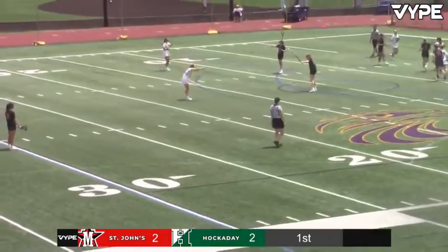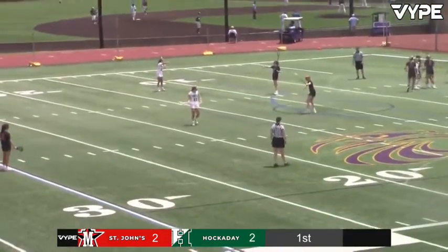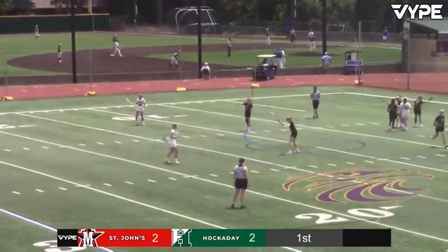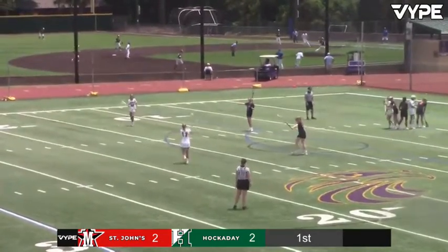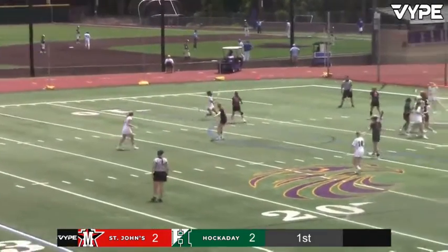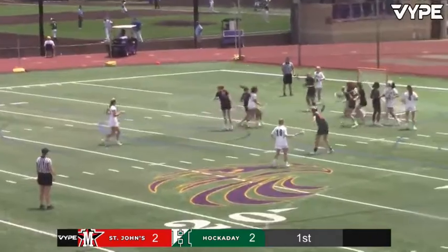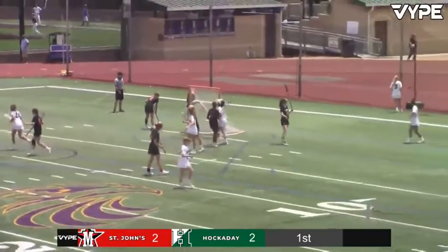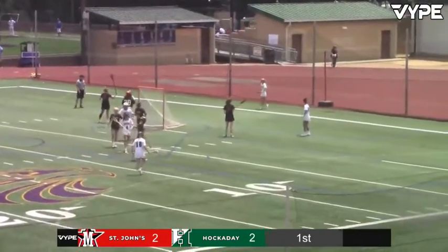They're going to let things settle in. Also called the settled offense within girls lacrosse. And now they might run a play off of that. See girls cutting, setting picks down low near the crease. Setting up a play, bottom left of the goal. Attacking top left. Shot, number 28. Hockaday will maintain possession of the ball.